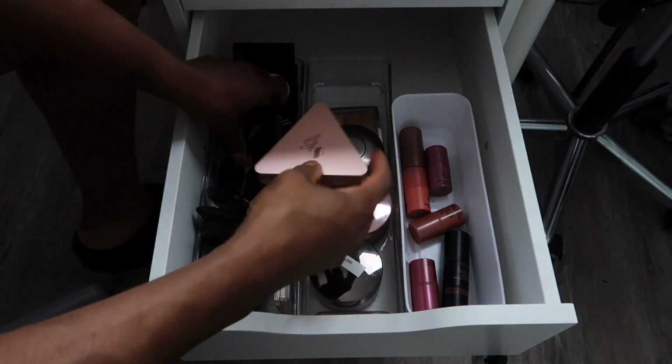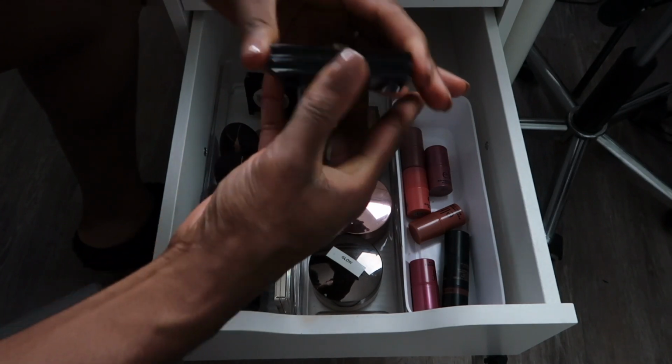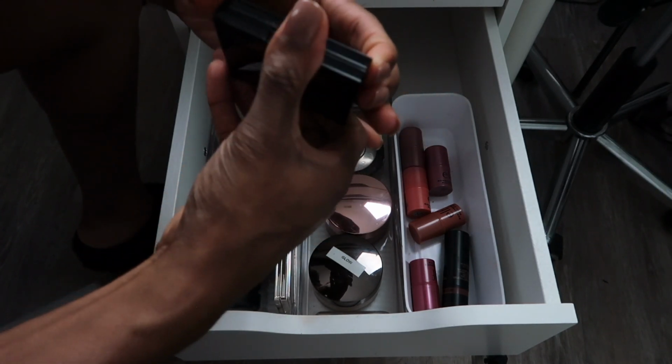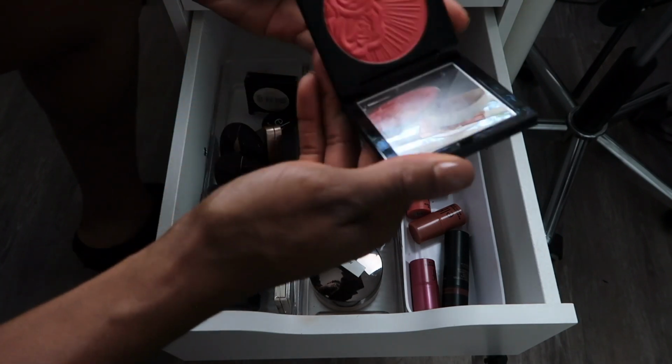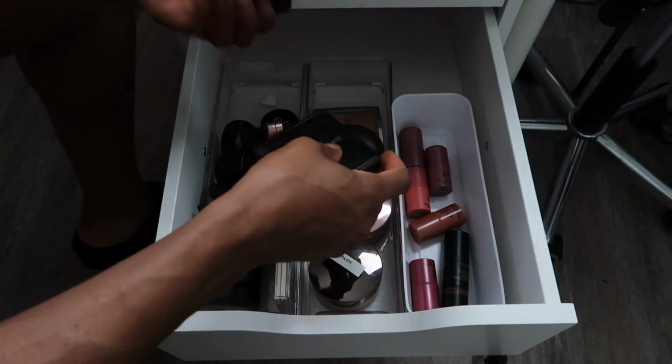This is blush over here. Then what are these? Oh yeah, the Pat McGrath blush. I was proud of myself because I was using this over the summer. Again, it wasn't a bad blush, I just didn't utilize it that much. So we're gonna hold on to her because we need to continue to use her.